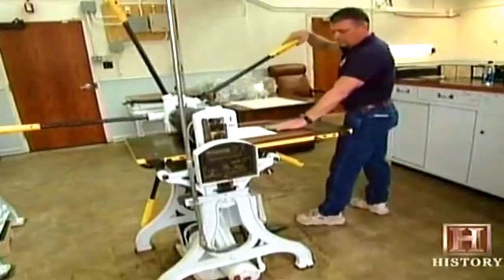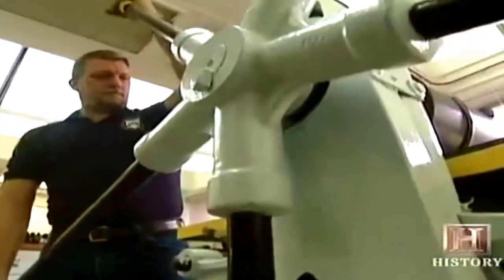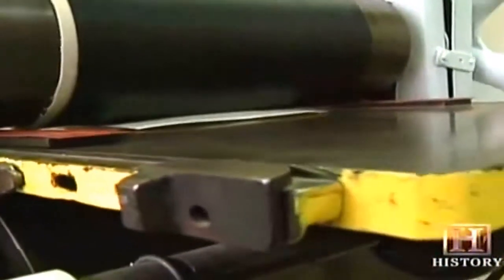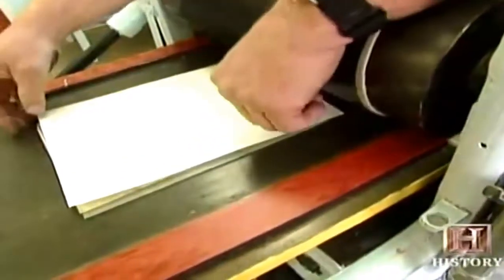The Treasury's earliest models were known as spider presses because of their long radial handles. They employed a method of printing called intaglio. And intaglio basically means beneath the surface. It is where you press the image into the substrate, in this case the paper.